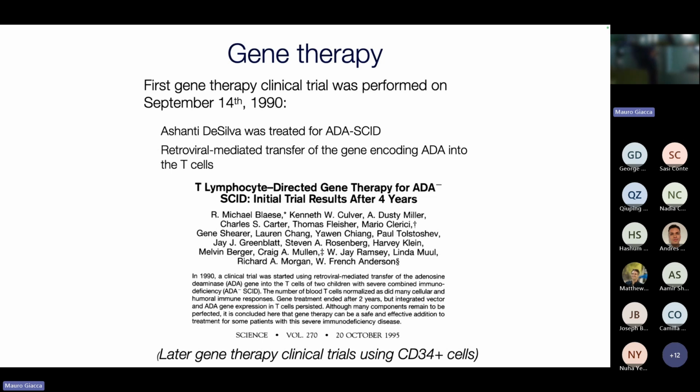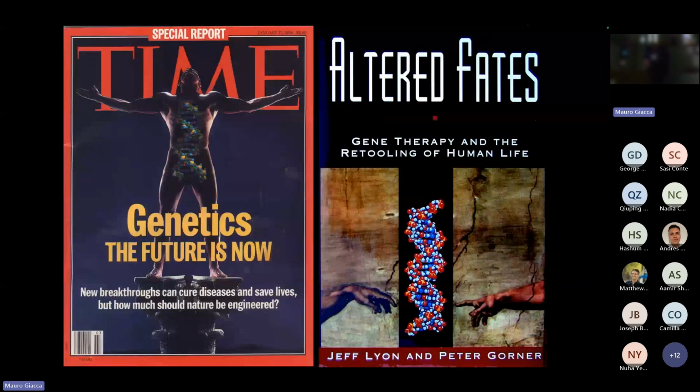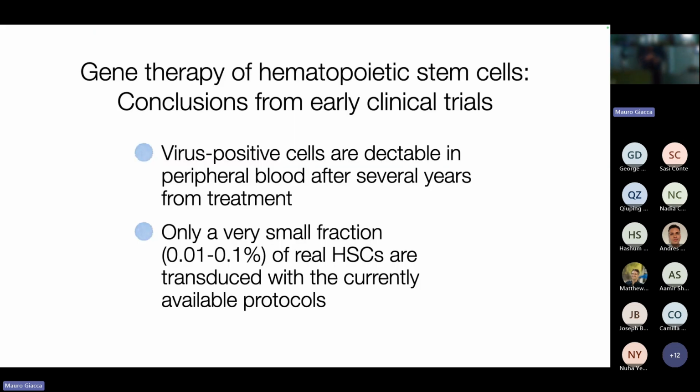The first trial in reality was done on lymphocytes directly. Then there have been many trials in hematopoietic stem cells, and this is considered the birth of curative gene therapy. September 1990. There was a lot of hype around, Time magazine covers, lots of books, but in reality, this was very largely unsuccessful.